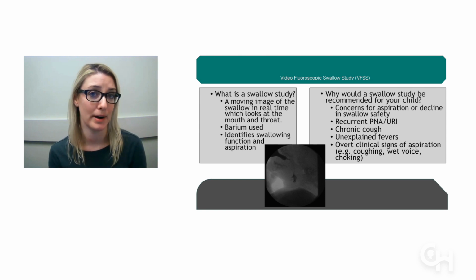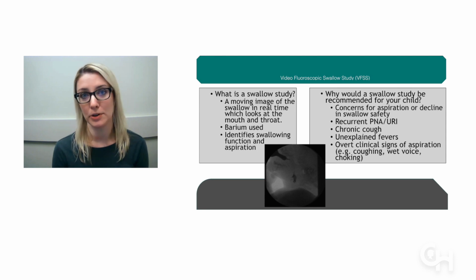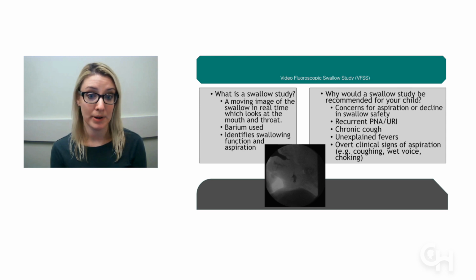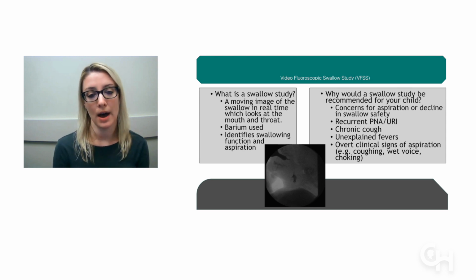A swallow study would be recommended if there's any concerns for aspiration or swallowing safety, a decline in swallowing function, overt clinical signs of aspiration like we just discussed, or potential symptoms of aspiration, such as respiratory illnesses, coughing, unexplained fevers. So what we would recommend if there is concern, discussing with your medical provider and or a speech pathologist if a swallow study is indicated.